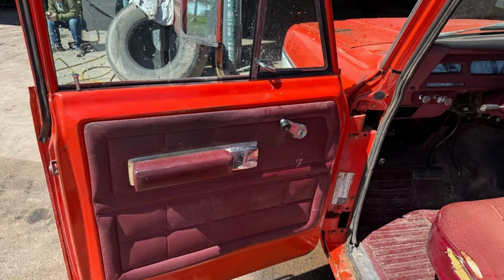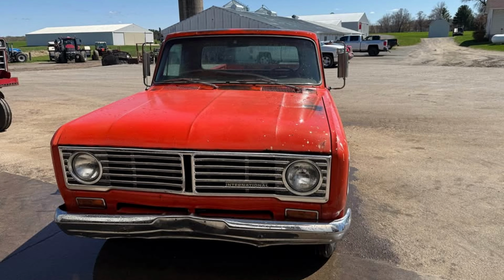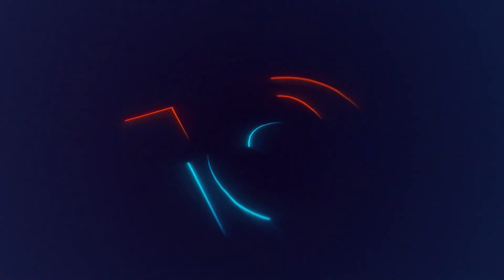From the factory, this model was ordered with air conditioning, and the original visors are included as well. Mechanically, it runs well and presents nicely overall, making it a solid classic that combines vintage character with important updates already taken care of. Number 10.